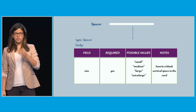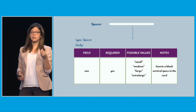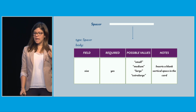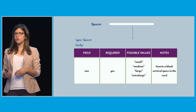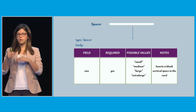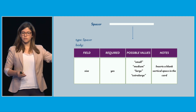What we do with the spacer is we define the type of field that it's going to have. In this case, it's a required field called size. And we can have possible values such as small, medium, large, and extra large, which will determine the height of the spacer. Each of these values will be, for example, something like 2 pixels, 4 pixels, 6 pixels, and such and such.